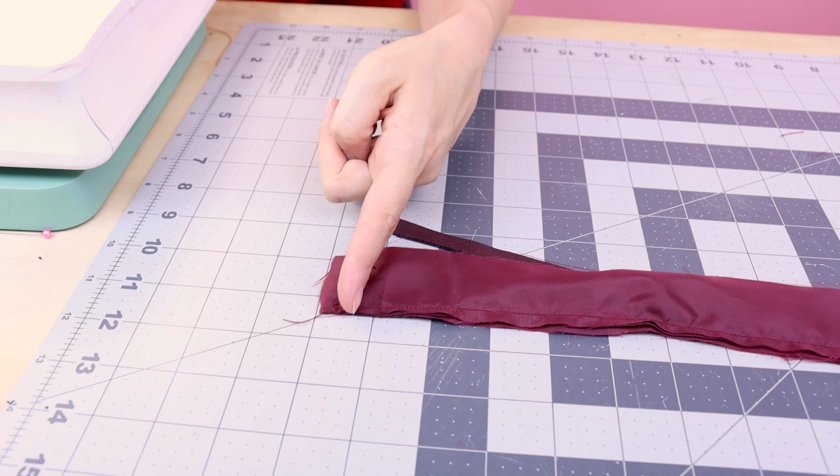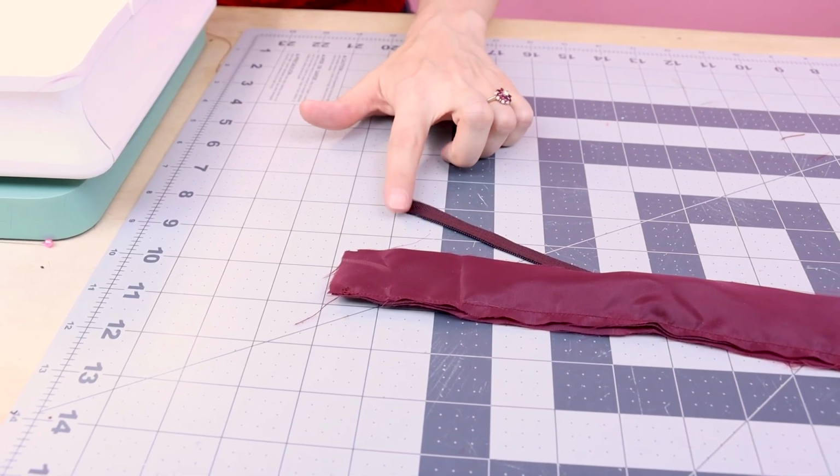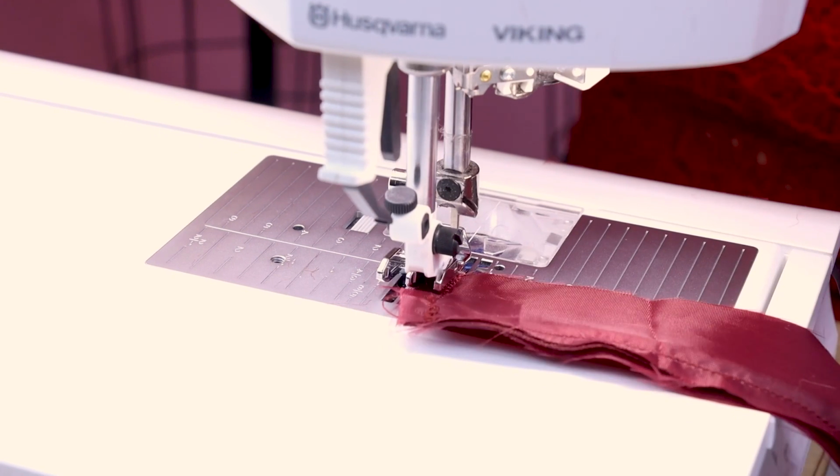Now we're gonna go back and we're gonna sew this end shut too. Just make sure that your zipper's open and you're not catching the other side of the zipper in this. When you get to the end, backstitch and cut.